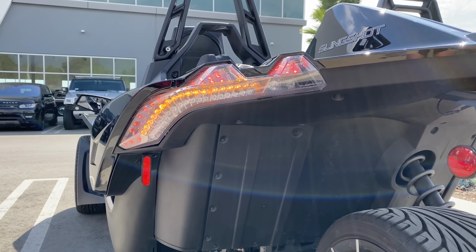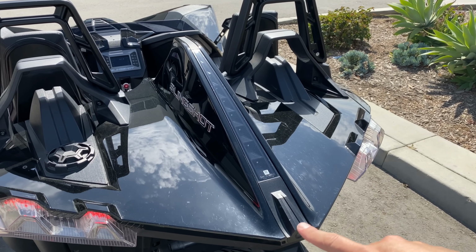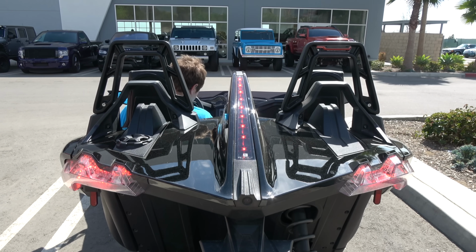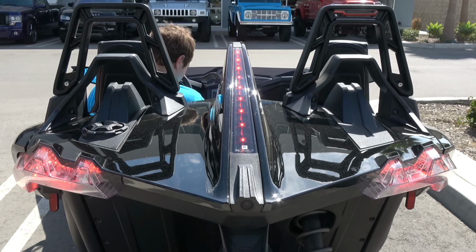My very favorite piece of lighting back here, though, is the third brake light. It's right in the middle, and you can see, unlike other third brake lights, it's vertical. It kind of points straight up from the back of the vehicle towards the passenger compartment, and it just looks really cool. It's a nice creative way to get a third brake light into this rather inhospitable design.